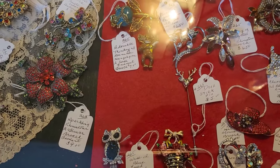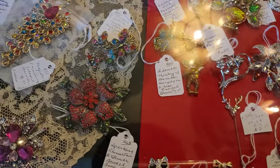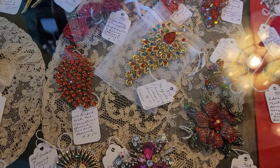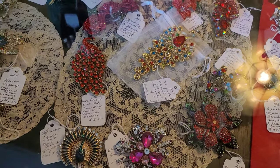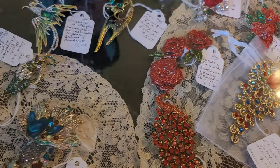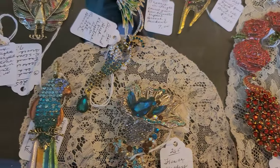We have some vintage jewelry here, not bad. I will say it looks a little more contemporary than what I am on the hunt for. Prices are really good though. I just don't see a whole lot of room on that because it's a newer piece.